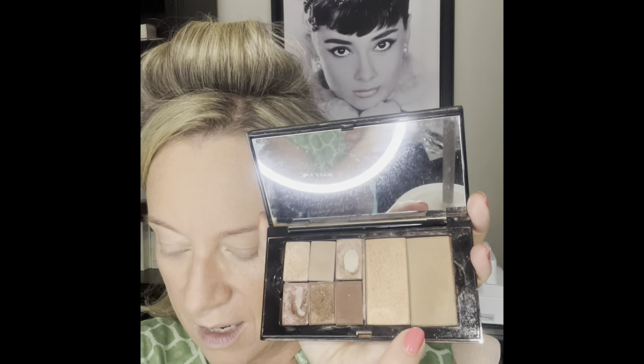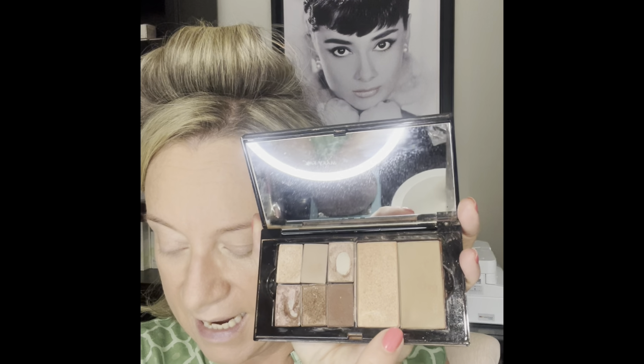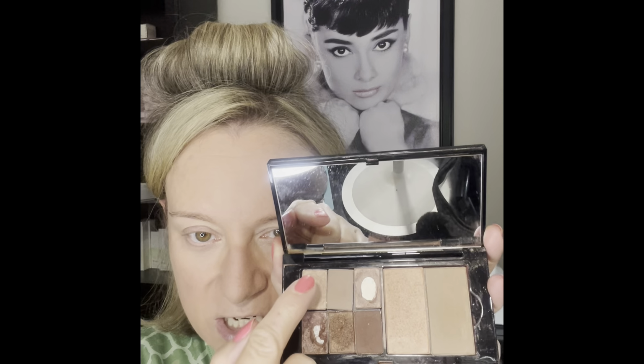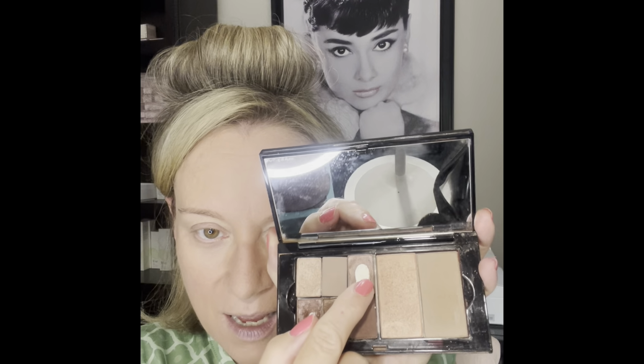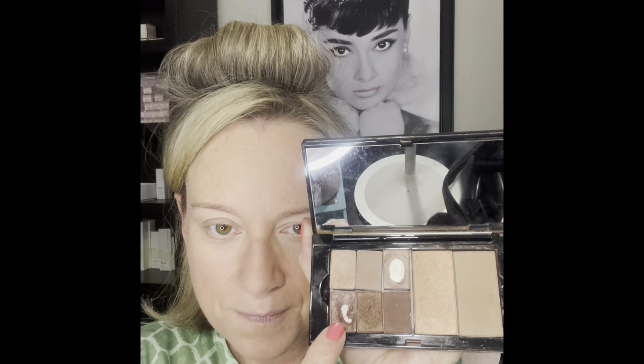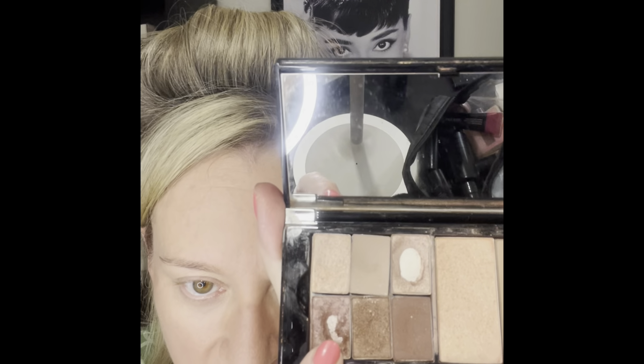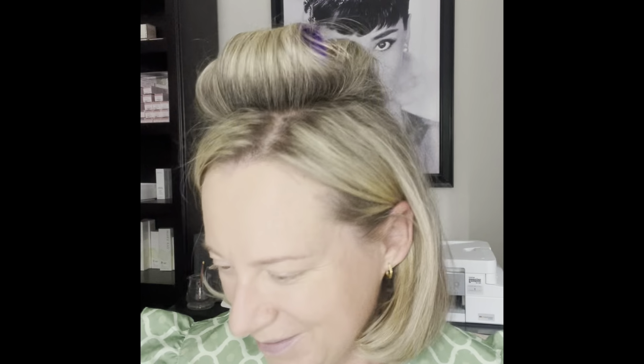It's got the contour in latte, the highlight in glazed, and then it's got these 6 eyeshadows: candlelight, hazelnut, rose gold, oh, I knew I was gonna forget this one. I think it's sun-kissed mauve, and then burnished bronze and mahogany. Okay, and you can see my granddaughter got into that one and dug it out with her fingernail, so it's okay. That's why it looks so cute.